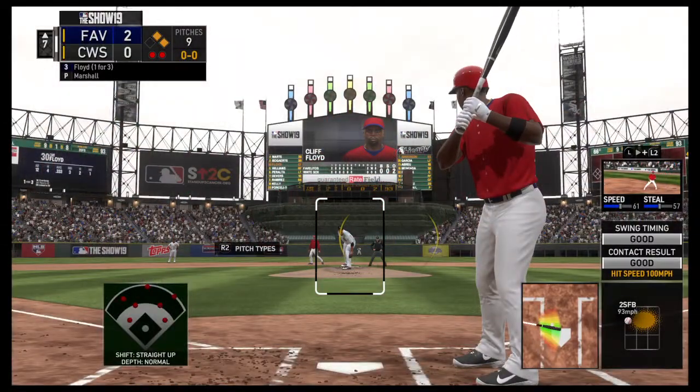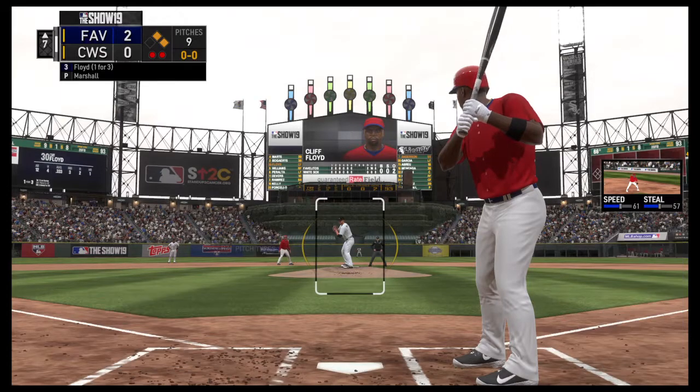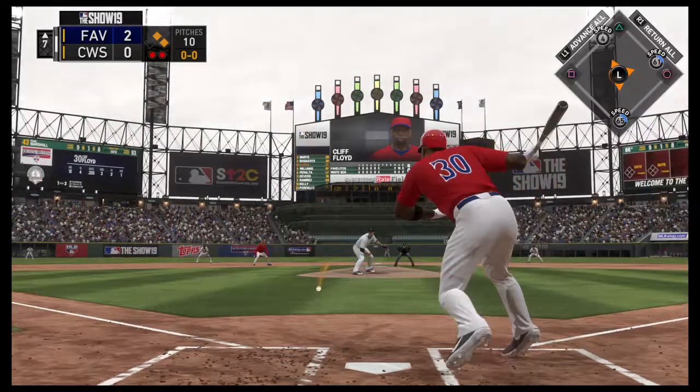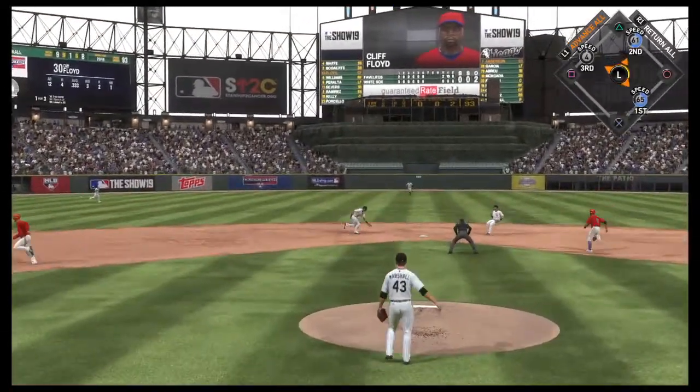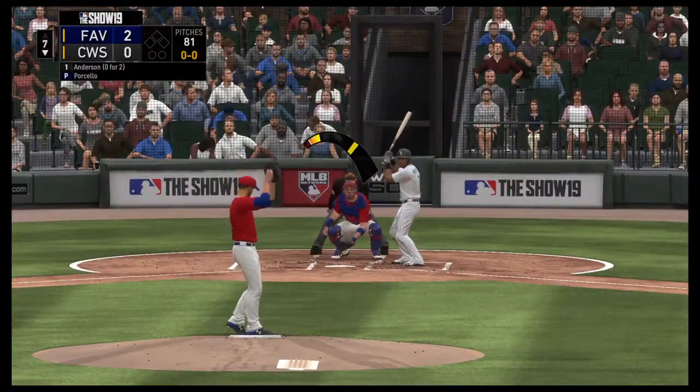Settling in now, Cliff Floyd. 2 outs and 2 runners aboard here in the 7th inning. First delivery to him on the way. Ground ball sent back up the middle. Anderson brings it in. And back to the top of the White Sox lineup now, and stepping in, Tim Anderson.